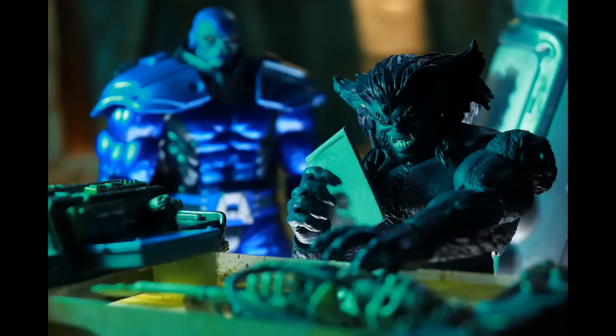Great articulation, great paint applications, the shading and everything looked awesome. The head sculpt looked awesome. Only thing I would have preferred is maybe another interchangeable head, something more relaxed, more sinister looking, just sort of a neutral head sculpt. But this was definitely one to own in 2020. If you didn't pick it up in 2020, you need to backtrack and pick it up this year. Dark Beast is probably one of Marvel Legends' best figures of all time as well.